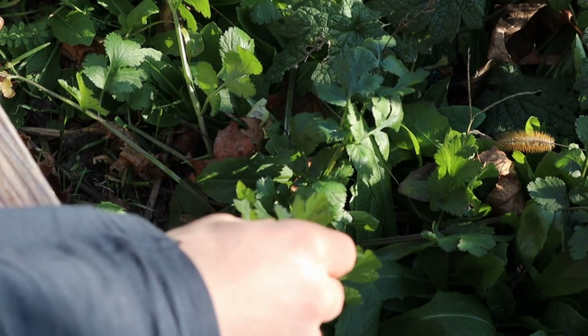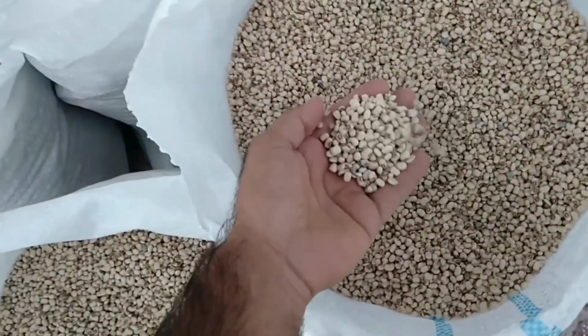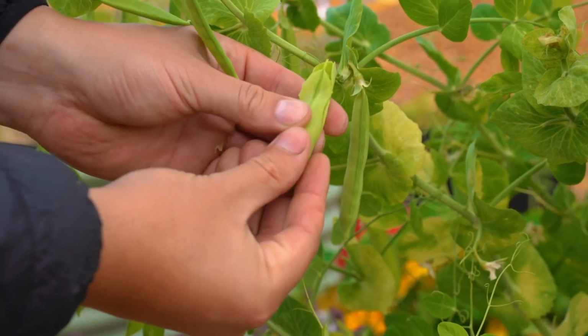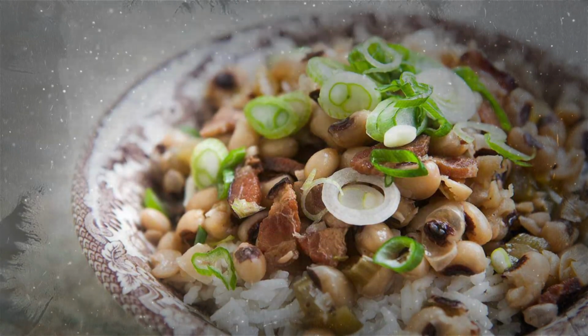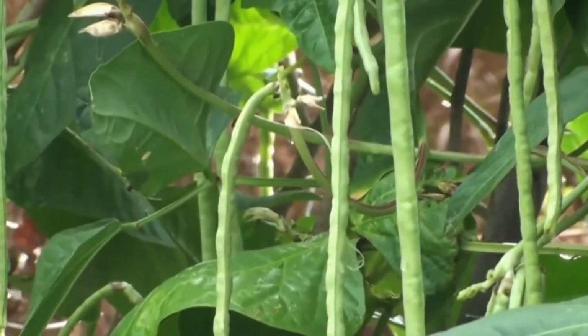Also called field peas or crowder peas. Cowpeas were once a southern staple and a key crop in backyard victory gardens. Native to Africa, they were brought to America by enslaved people and became vital to southern cuisine, especially in dishes like Hoppin' John. They mattered for more than flavor.